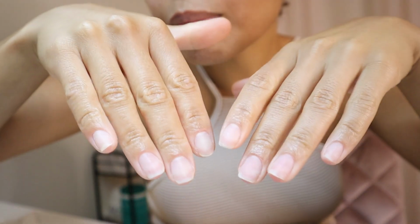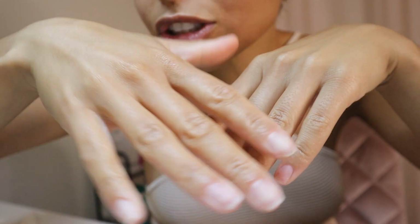So yeah, I did all my cuticle care and everything already. I actually did a really good job this time, but I'm gonna get started.